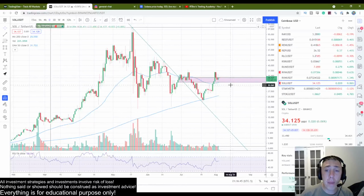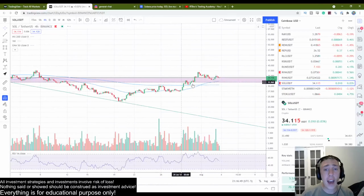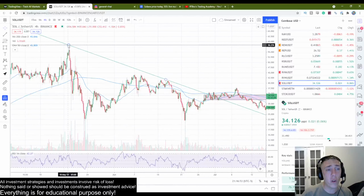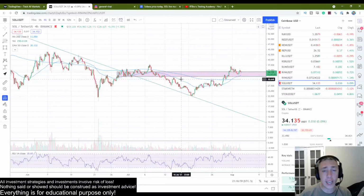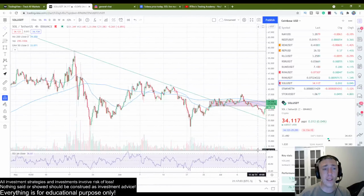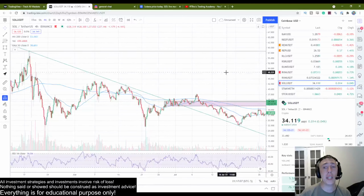Now, like I was saying, the 200 acts like a really good support. And not only that, if you go to the 4-hour, you can see how we had a really good interaction with this trend line. We had one test, two tests, come back down, and we had a retest, a bullish retest, and we have accelerated off of this level. So this 4-hour trend line has held up really, really nicely.